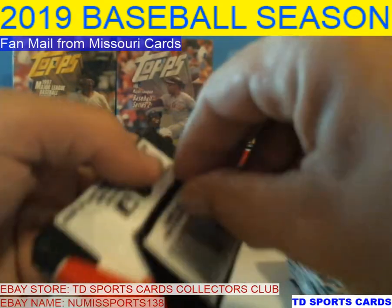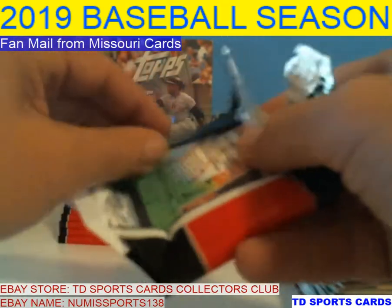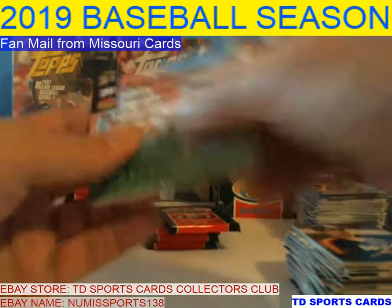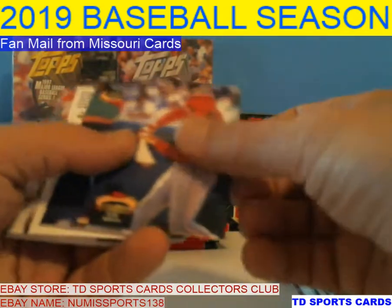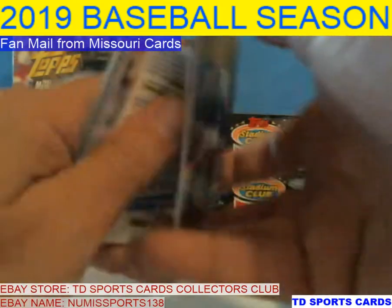Yeah, Bernie Williams was just one of those solid players back then. I liked him. They're trying to make Hickson that kind of a 20, 30 home run guy. Bat your 280. Play solid defense. Tall center fielder. That was kind of like what Bernie Williams did.